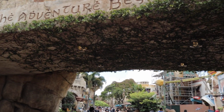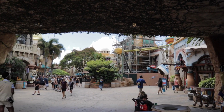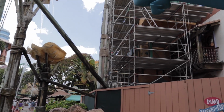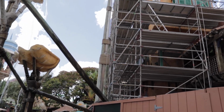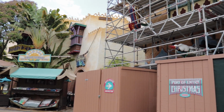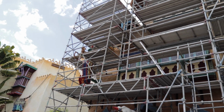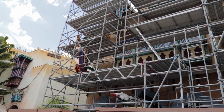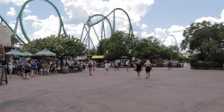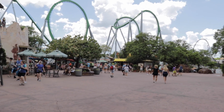Alright, I made it inside Islands of Adventure. It looks like there's construction walls straight ahead. I'm sure that this is just a paint touch-up refurbishment of the facade, but it's still pretty intimidating with all of the scaffolding around this building. This is the Port of Entry Christmas shop, and it does look like it is open currently during the construction process, so that's cool.